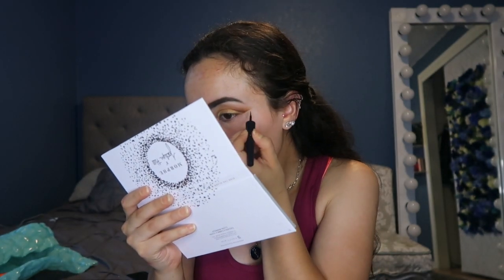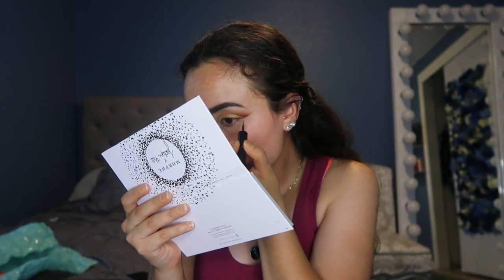So this is the finished look. I just added foundation on, and I put some Smooth Criminal under my eyes, winged my eyes, I should say, mascara, and I just put foundation and blush on, and I put this orangey bronzy lip gloss on. So I thought that was pretty cool. I definitely like this look. I would definitely wear it out during the day.